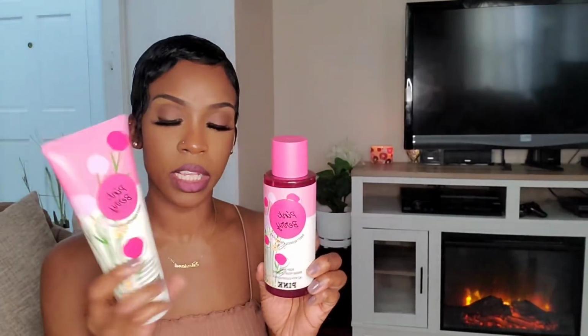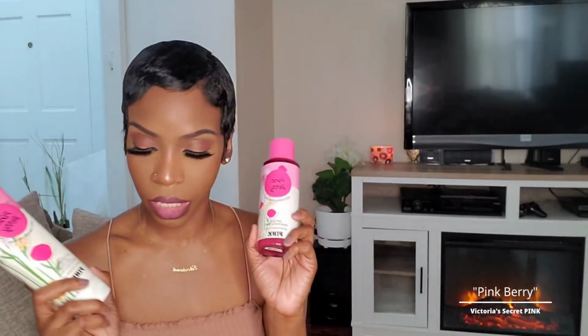The next fragrance that I'm going to share with you guys is from Pink, and this one is called Pink Berry. Now, they were practically giving this one away, so I picked it up. I didn't really need it, but it was so inexpensive that I decided I'm not gonna miss out. I think they still do have this one on clearance inside the Pink store.